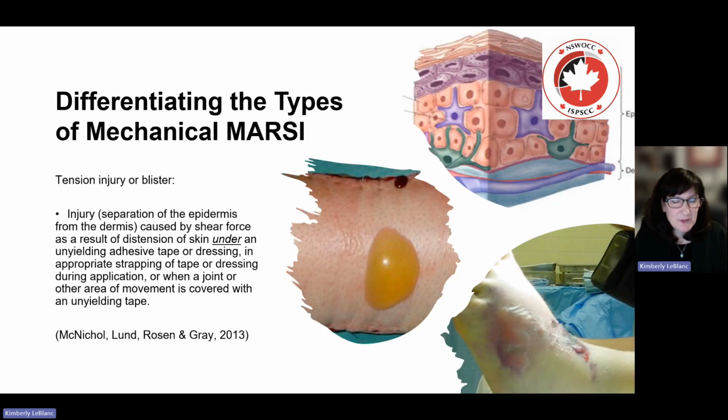We have a tension blister. This is an injury of separation of the epidermis from the dermis caused by shear force as a result of distension of skin under an unyielding adhesive tape or dressing. It results from inappropriate strapping of tape or dressing during application, or when a joint or other area of movement is covered with an unyielding tape. When we're thinking about ostomies, we see it when the barrier is put on and then there's swelling, or if this person has a hernia pushing out. We'll often see people take the tape and strap it on so they pull it tight, and this is what can cause the injury.